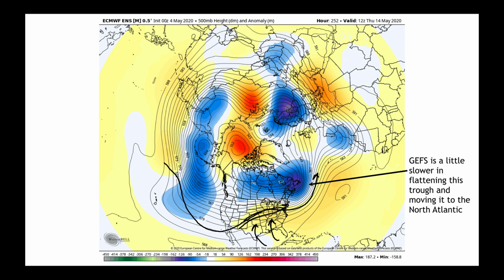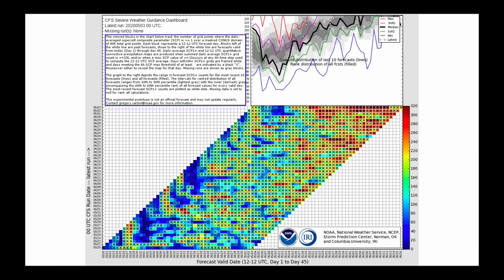We are also now moving, now that we're in May and June, over to the time period of the year where we tend to get lots of squall lines that come through the Carolinas. So we got to keep a close eye on that.